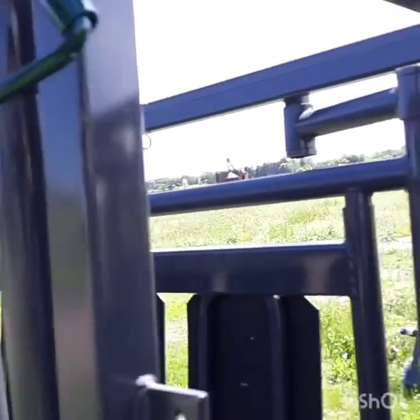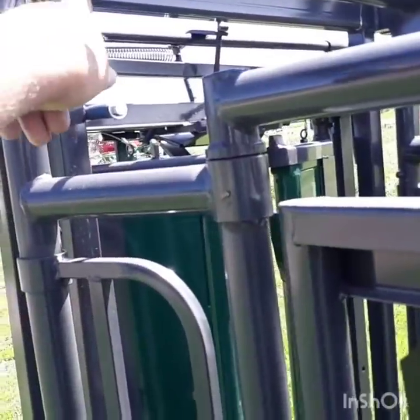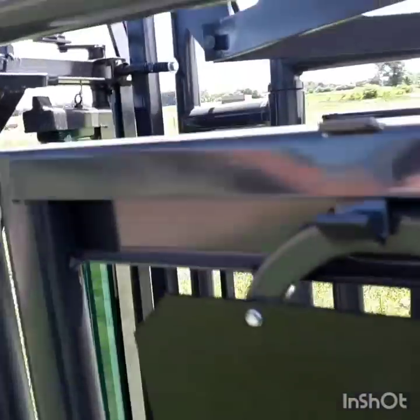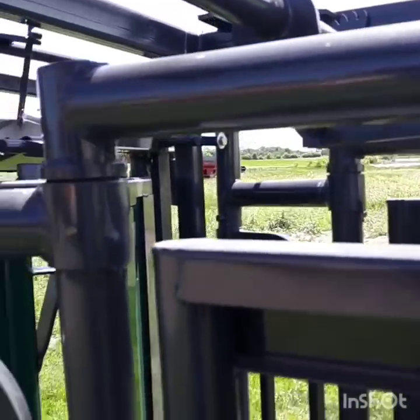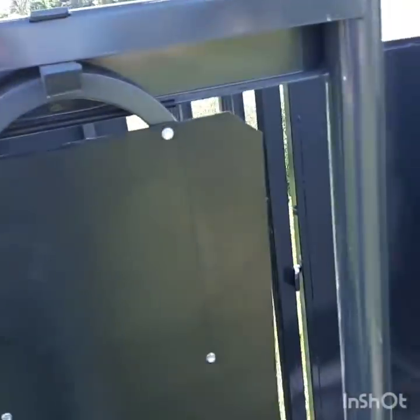There's a hook here for this rope. There's a hook there for the rope. There's a hook for the lever, I can be here. I can be on that side. To unlock the chute is both sides. To run the head gate is both sides. Everything is right to left. The squeeze cage itself is the same, right to left.